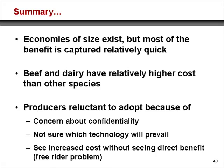Producers are very reluctant to adopt because of some of the things we heard about yesterday. The concern about confidentiality. That has nothing to do with our study, but we heard that a lot in our listening sessions. And we heard it yesterday, and it's not going away. I mean, it's always out there. They're not sure about what technology is going to prevail. That's another thing we heard in our listening sessions. We analyze specific technologies, and someone says, it could be something different.